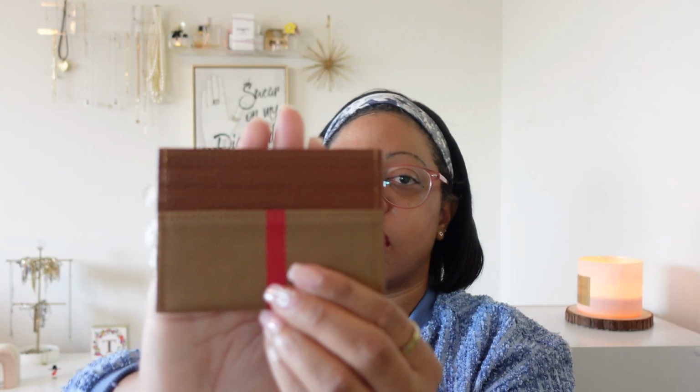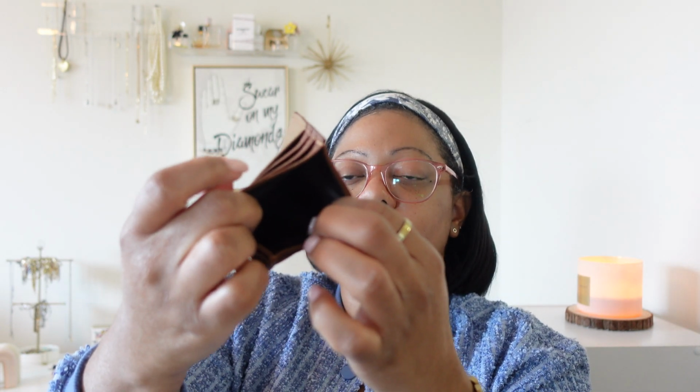Next, I have something else for your cards. This Burberry inspired card holder. Great for your ID, your debit, your credit cards. So cute. And of course you can put things in the middle as well. Really great for events or just to throw in your purse or your bag. I really like the convenience of this. I have one more bag to show you, and then we'll get into some accessories.